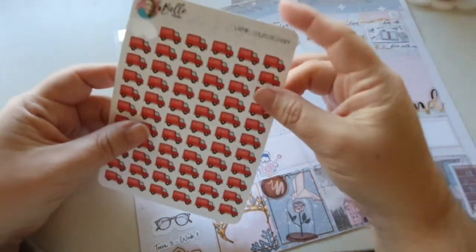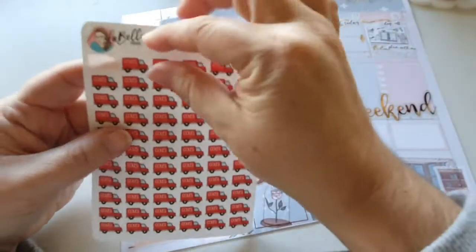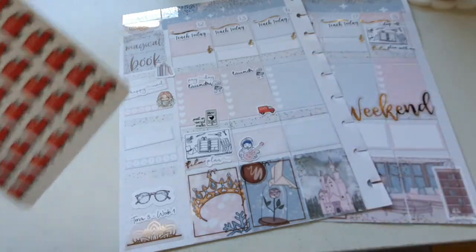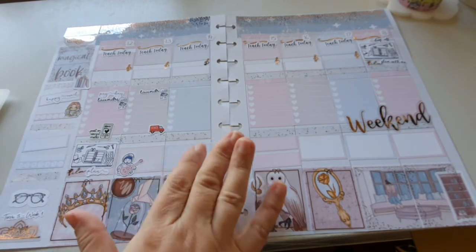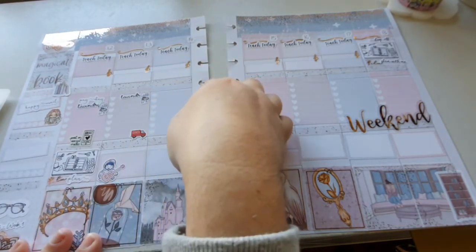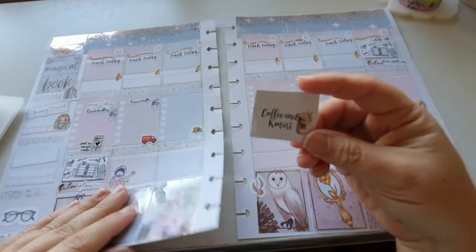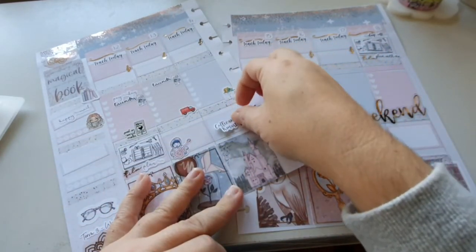I'm next going to use a Coles delivery truck from LaBelle Stickers. Going to try to get to the shops on Wednesday. So I'm going to use one of these from Planagra Studio. Going to put this on to Wednesday. Hopefully I'll be able to do so.